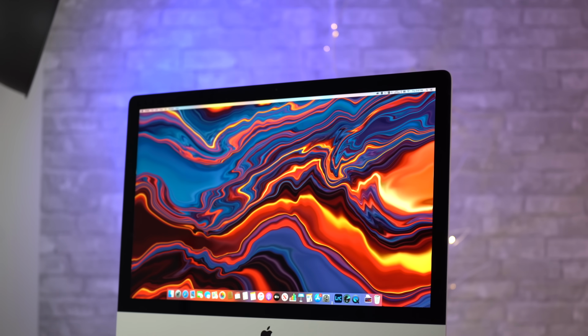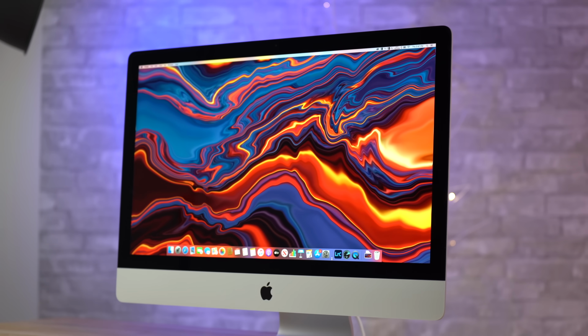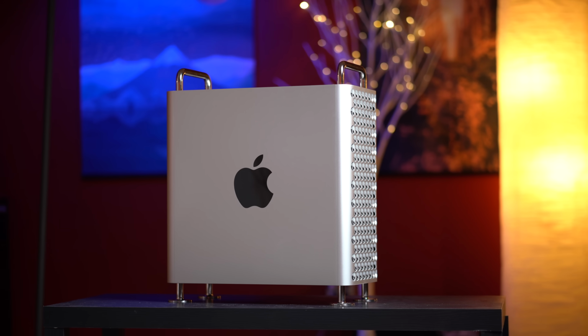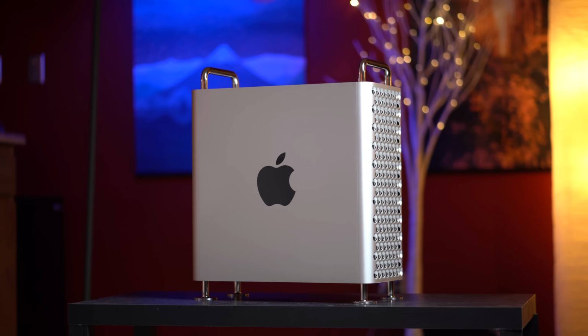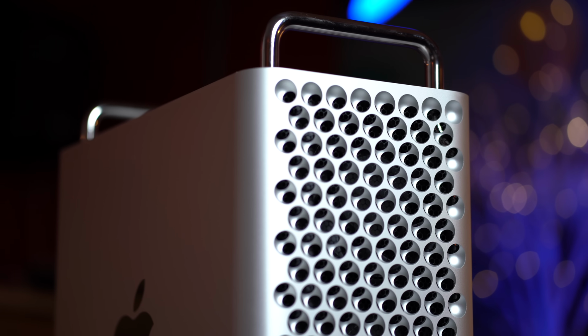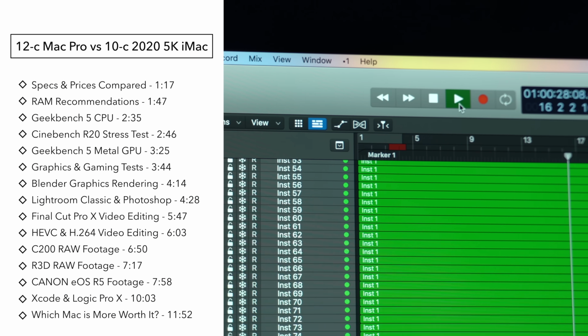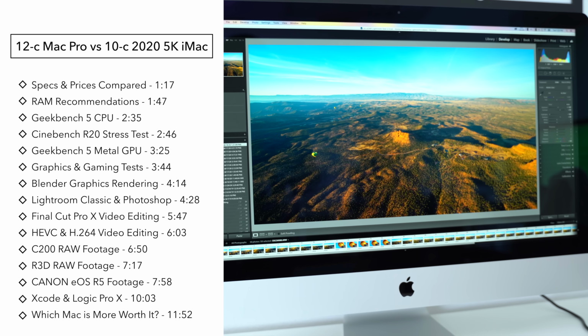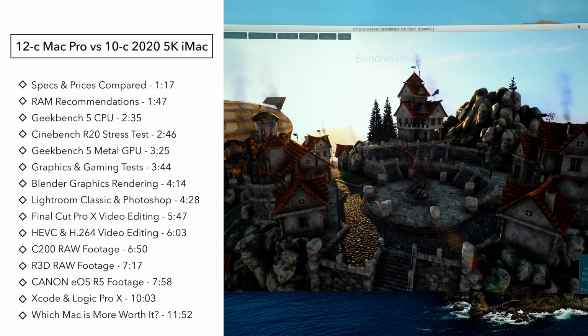In fact, we are building a new home and I need as much cash as possible, so if this $3,500 iMac can get close to the performance of my Mac Pro for the tasks that I do daily, then I'm definitely gonna sell it and pocket about 10 grand, which will be perfect for a nice home theater setup. We'll be looking at a wide variety of uses such as Logic Pro, Xcode, photo editing with Photoshop and Lightroom, video editing, gaming, and much more.